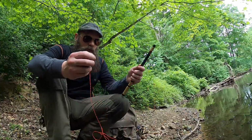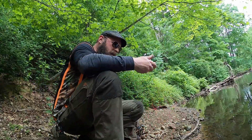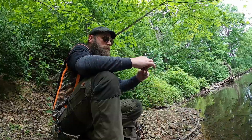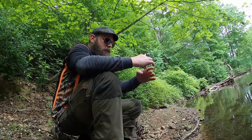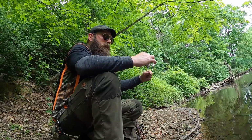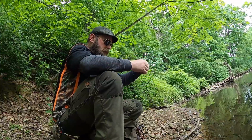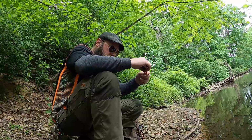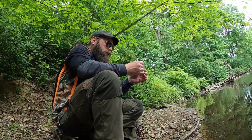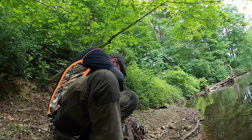I don't remember which tenkara rod this is, what series it is, or what it's called, but it telescopes out to about 10 feet. I don't think I've got a fly on here right now. I gotta put a new one on. It is getting kind of windy too. I don't have any dry fly goop. I gotta tie a fly on, if I can find one.